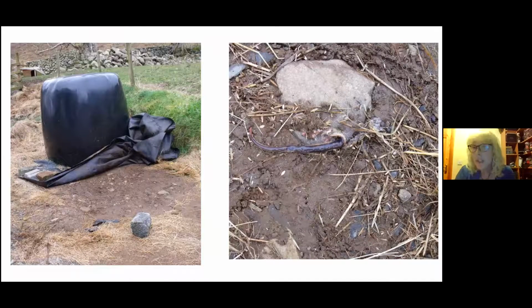There's also horrible things that you don't want to see on your farm. Underneath my bales of silage, if you can see on the right-hand side, the New Zealand flatworm, which has made its way onto my farm. Whether it came in under these bales, I don't know, but it has spread quite a lot.